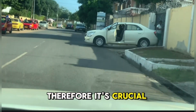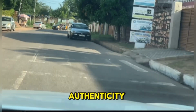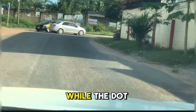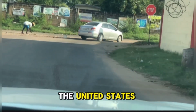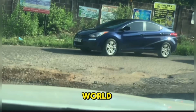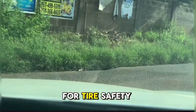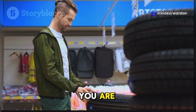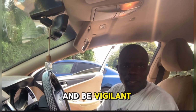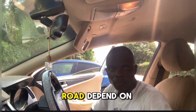Therefore, it's crucial to look beyond the DOT marking and examine other indicators of tire authenticity, such as branding, labeling, and overall quality. While the DOT sets standards for the United States, similar regulatory bodies exist in other parts of the world. For example, the European Union uses the ECE regulation for tire safety. Regardless of where you are, always purchase tires from reputable sources, and be vigilant in checking for signs of counterfeits. Your safety and the safety of others on the road depend on it.